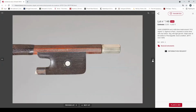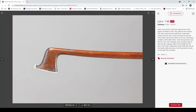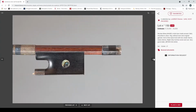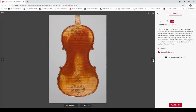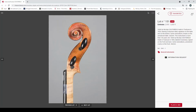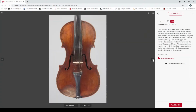A violin bow by André Vigneron. A violin bow by Henri Louis Guillet. A violin bow by Nicolas Remy Maire. And more instruments here. A violin by Nicolas Coutreau, made in Toulouse, and a Magini kind of purfling there. Violin from the Derazy school.